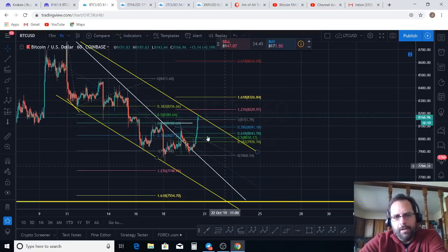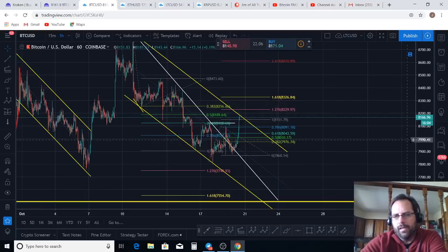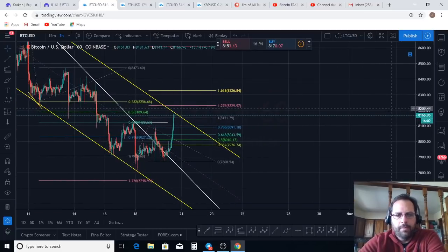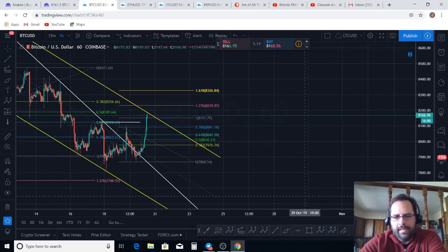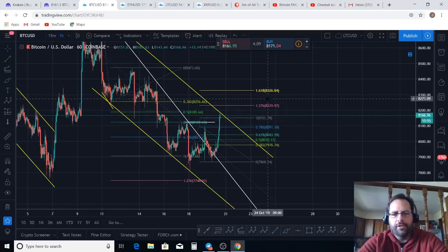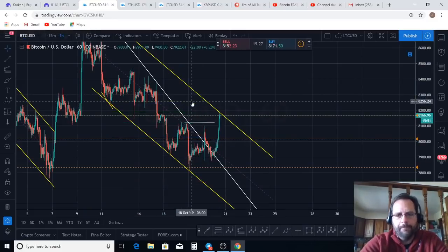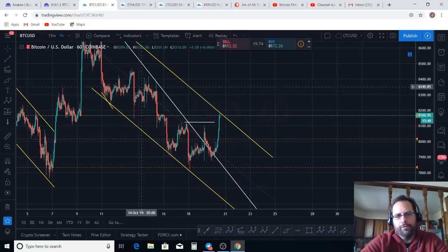I think we're going to get a bounce off this one-to-one extension. If we don't, if it looks like there's follow through, I will definitely cut my trade before it goes into a negative for sure. But I'm a little bit more patient in trades. I can let them go a little longer than most. So you guys are going to have to determine what style your trading is. But right now, I'm still in my short trade from up here. I entered right here at this candle.